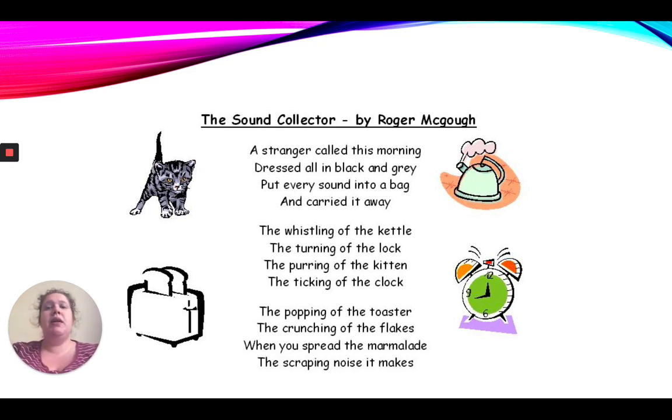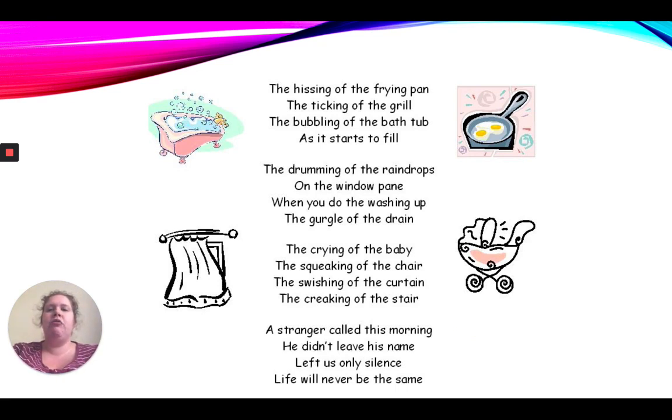The Sound Collector by Roger McGough. A stranger called this morning, dressed all in black and grey, put every sound into a bag and carried it away. The whistling of a kettle, the turning of the lock, the purring of the kitten, the ticking of the clock, the popping of the toaster, the crunching of the flakes. When you spread the marmalade, the scraping noise it makes. The hissing of the frying pan, the ticking of the grill, the bubbling of the bathtub as it starts to fill. The drumming of the raindrops on the window pane. When you do the washing up, the gurgle of the drain. The crying of the baby, the squeaking of the chair, the swishing of the curtain, the creaking of the stair. A stranger called this morning. He didn't leave his name. Left us only silence. Life will never be the same.